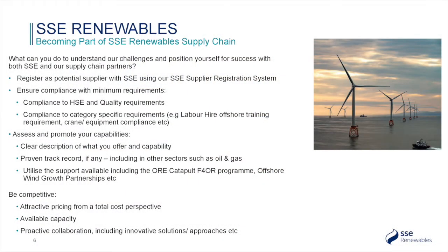Often the costs of maintaining wind farms are similar to the value of construction, and that's not often focused on. So when you think about it, there's a really exciting potential there for tier 2 and 3 contractors to be involved with projects going forward, and that's over a 25-year period. Moving on to the next slide, and that's becoming part of SSE Renewables supply chain.